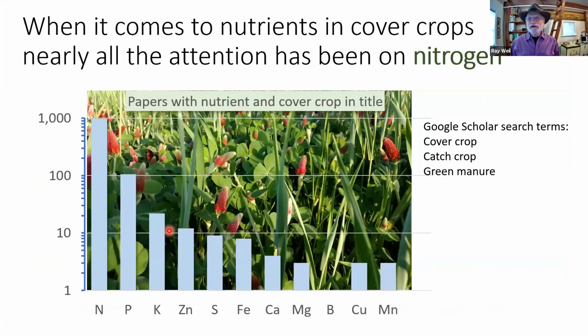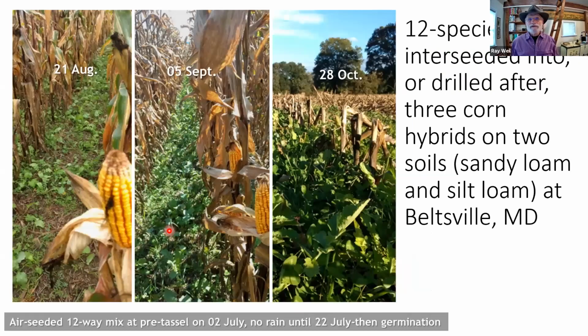When it comes to nutrients and cover crops, it seems nearly all of the attention has been paid to nitrogen. And so we thought we could maybe give some of the other nutrients their due and expand the value added use of cover crops. So to do this, we utilized an experiment that we had ongoing that involved a 12 species cover crop mix with four brassica species, 4 legume species, and 4 grass species.